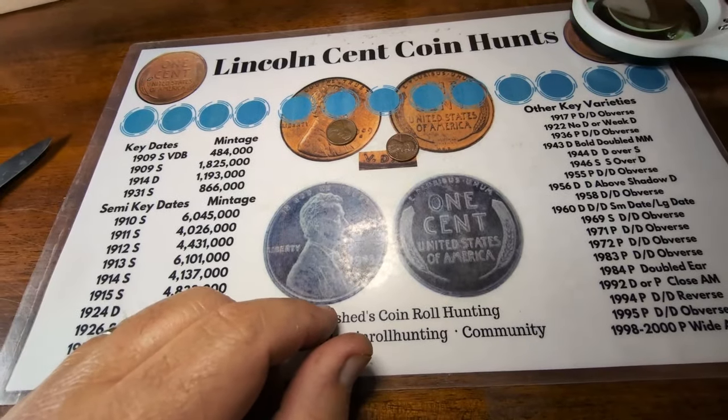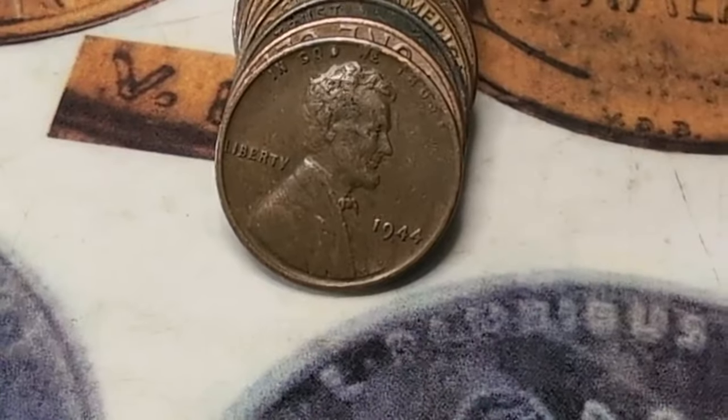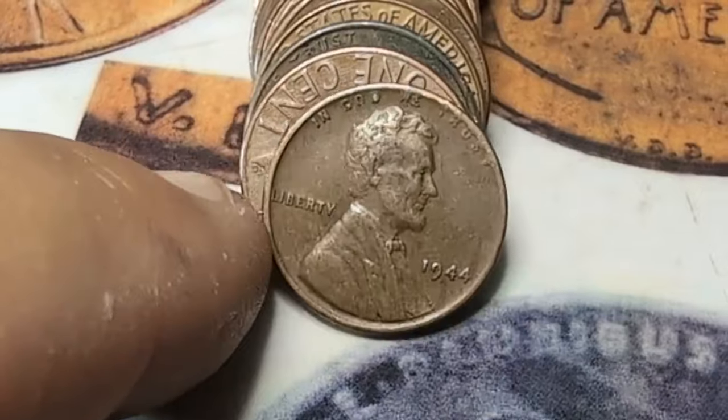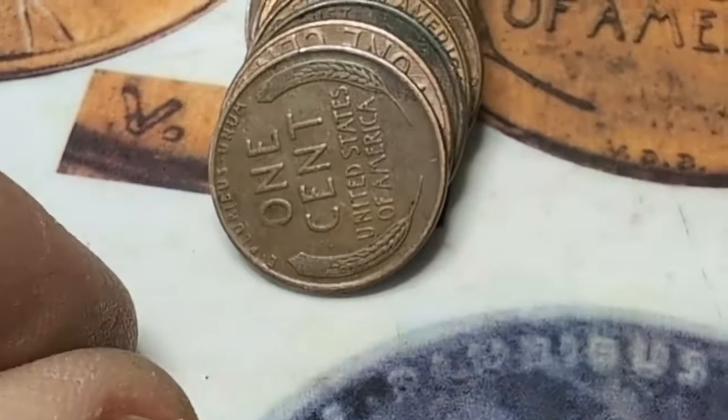The first row had 10 coppers. The second row, only 2. In the fourth row, we come to our first wheat penny. It's a 1944 Philadelphia. Cool beans.